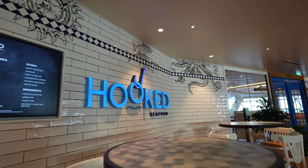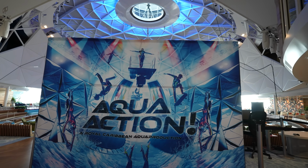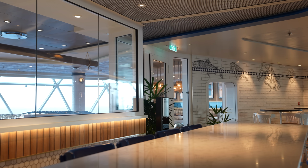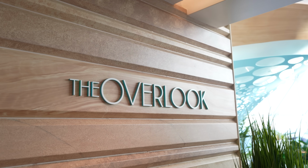A shop, a specialty dining, probably the best show on the entire ship, Aqua Action, which we saw on our very first night. They had the Aquadome Market for quick service food, a cafe and a bar. Let's show you what's behind the stage. That's where the beauty is.